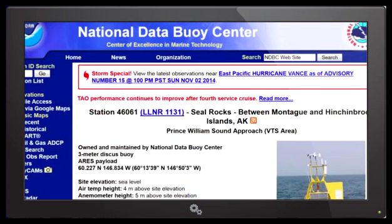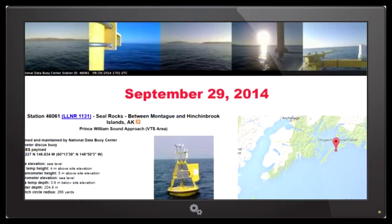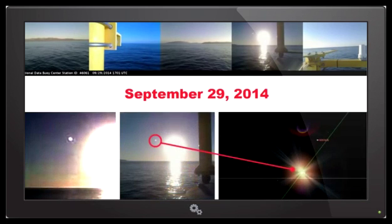The first 2 images we will present are from station 46061 in the Bay of Alaska between the Montague and Hinchinbrook Islands. Our first observation is for September 29, 2014, and in the panel at the top of the screen we see 5 images. These panel images are usually taken about an hour apart, and the timestamp usually refers to the last image in the panel, with the time being noted in UTC. Here, our image of interest is second from the right.